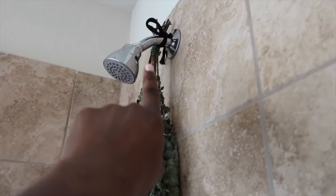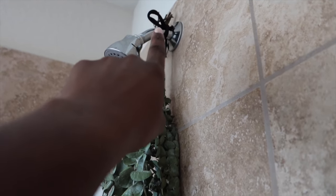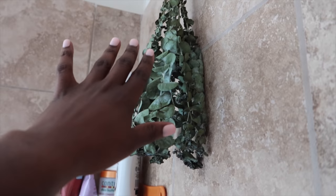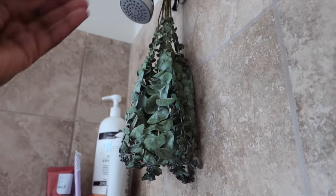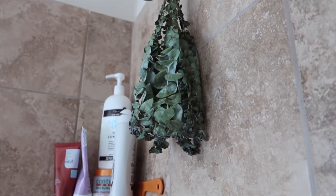Now you do see how I rig it. I literally just take a head tie, a scrunchie, and I tie it. It's janky, it's just us, but it works. It's all good. I love using this because it smells really good once the water hits it. It smells good while you're showering, and the whole bathroom smells really great.